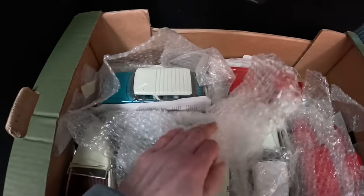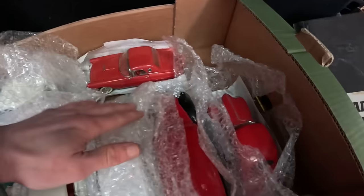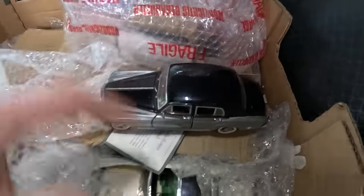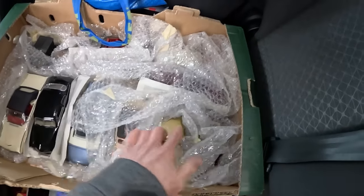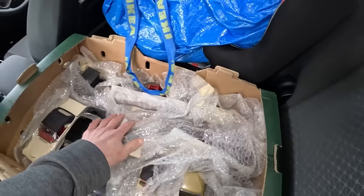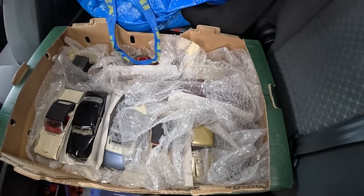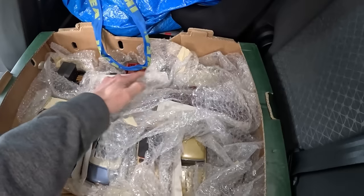Then we got another box here, again all with their certificates. Looking very, very nice. And another box full, again with all their certificates. Looking very, very, very nice. Loads of them in there. And one final box full, again, all cars, all certificates. Lovely. Need to obviously get these photographed nice and quickly, get these listed, start getting some money coming back in for these cars.